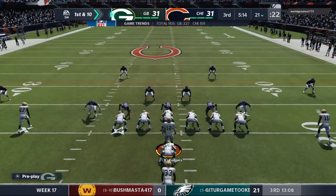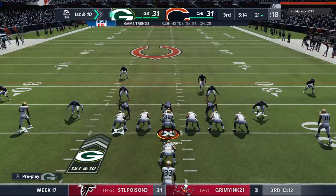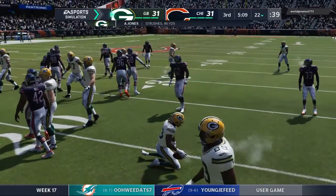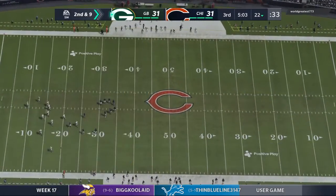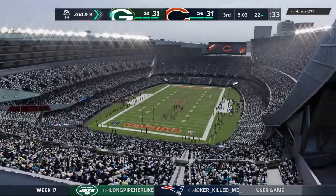The Packer offense ready to get their next drive underway. They'll start the drive with a carry by Jones. And the window closes quickly. He'll only get up to the 22-yard line. Just a yard on the pickup there, and it'll bring up a 2nd and 9. 2nd and 9 at the 22-yard line.